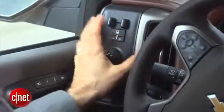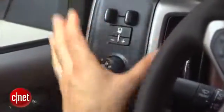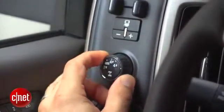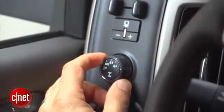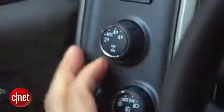And finally, way over here is your real truckin' stuff. Here's your trailer brake, actuation and calibration, all right there. Below that is your four-wheel drive knob. Look how easy it's become these days. It's all electronic. Most folks are going to leave it in auto, but you also got 4 low, and 4 high, and two-wheel drive, all right there.